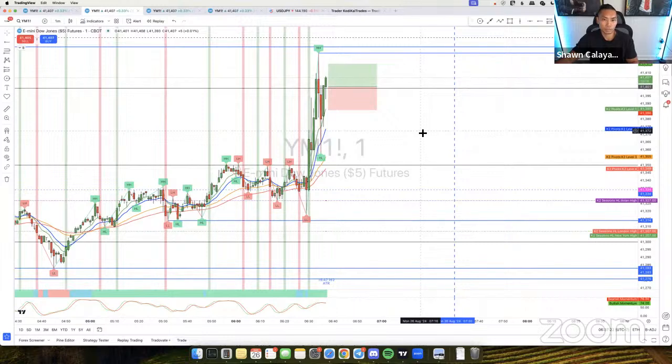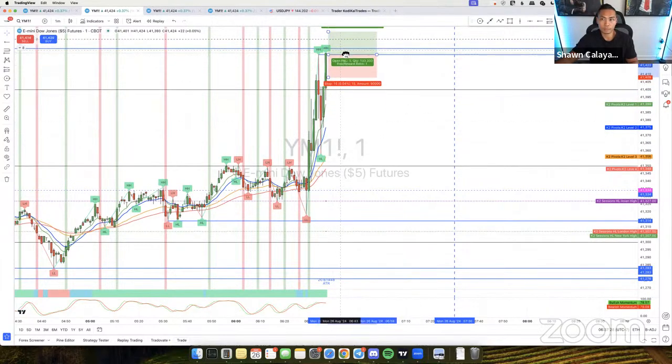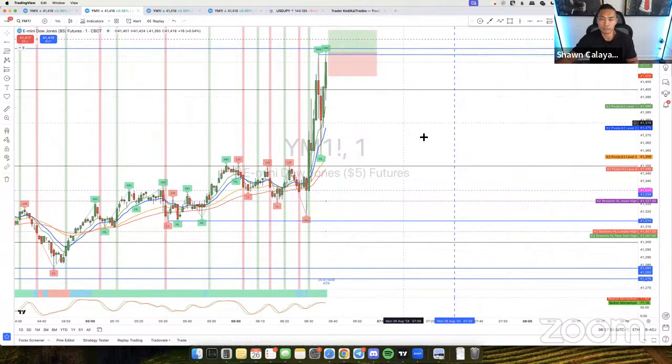So no market flow here yet for me. I'll be looking for the possible high-low scalp though. If this closes above this line here, possible high-low scalp.